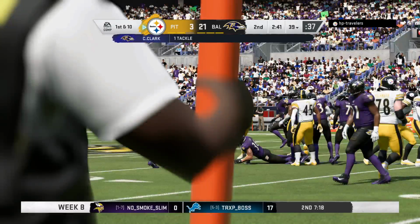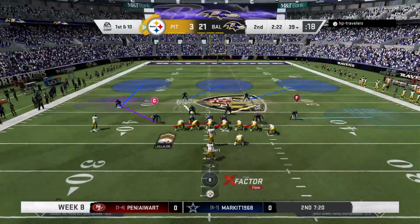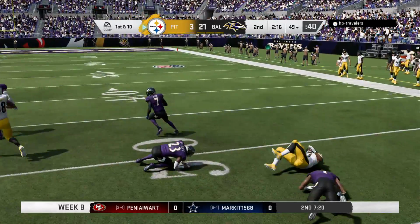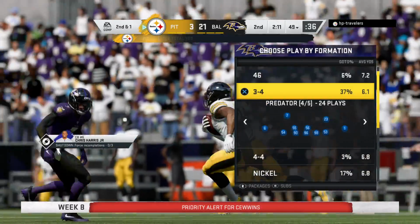Tremendous blocking by the interior of the offensive line. They didn't just gash him there. They blasted a gaping hole for him to gallop through. I think if he comes back to the huddle, he better be giving them a whole lot of credit and thanking them for that much space to rumble. Give him 9 on the carry that time, and they're set up with a 2nd and 1.